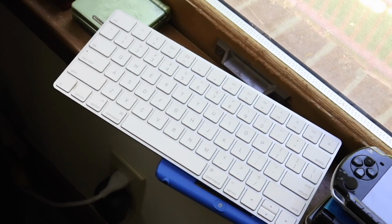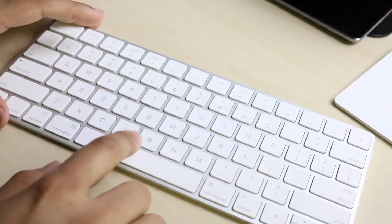But it's the best keyboard I've ever used. I've used a lot of cheap ones. I've seen some more expensive ones. None of them, I don't really care about my keyboard. I just want something that works and is stable. And for the things that I do and for whatever I do in my life, this keyboard does a great job.